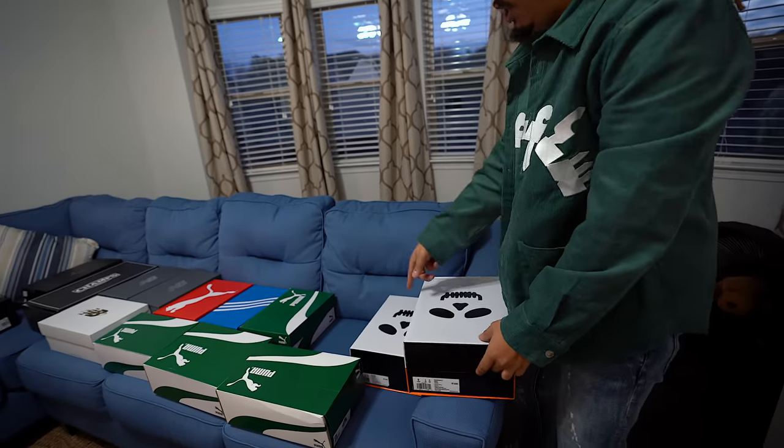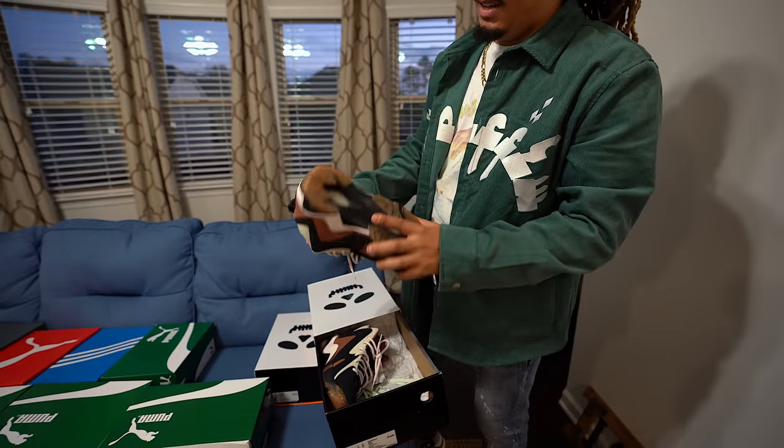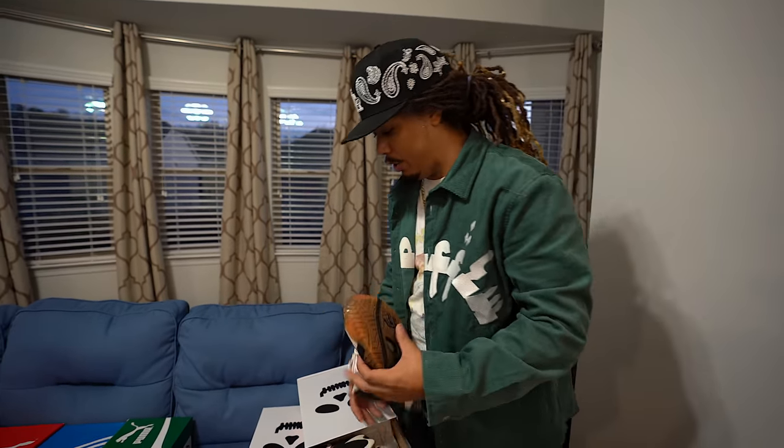They also, this is actually from Champs and Reebok, I believe. This is a Kamikaze. I forgot the name for this one. Crazy Kazi or something like that. Another one of the Reebok special Halloween joints right there.